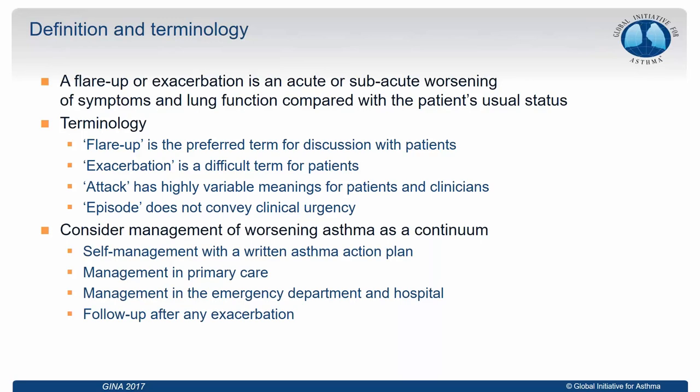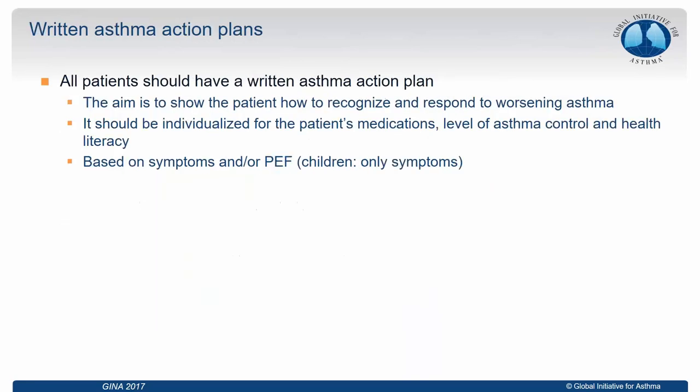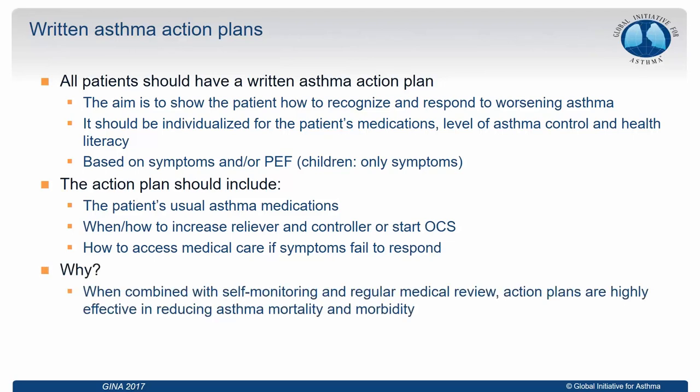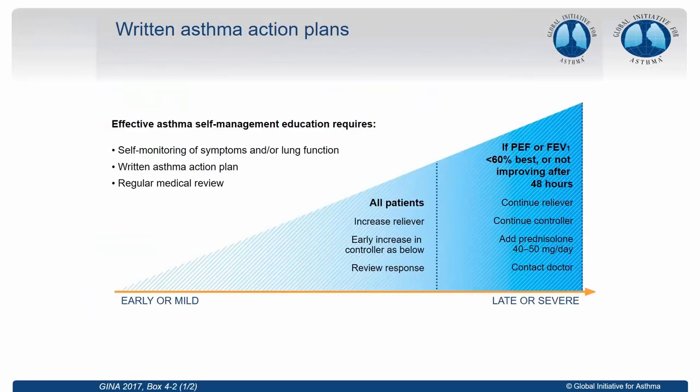And they state to use a written asthma action plan, and they have given strategies for management in primary care, ED, and follow-up of the exacerbation. But they say that all patients should have a plan for how to recognize and respond to worsening asthma. It should be individualized for the patient's medications, level of control and health literacy, and based on symptoms for children and peak flow if you have that. It should include the patient's asthma medications, when and how to increase reliever and controller, and how to access medical care. But why? The main reason was it helped reduce asthma morbidity and mortality.